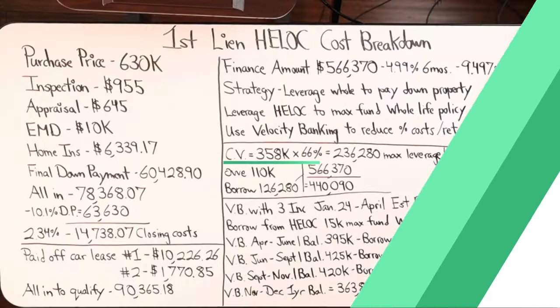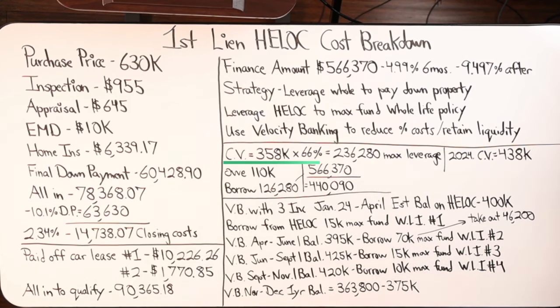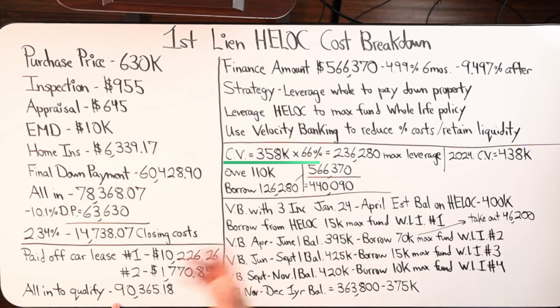Now, one of those policies has $358,000 in cash value as of 2023. It's $358,000 and some change, but round numbers here, $358,000. So 100% of the down payment, closing costs, all that came from cash value. I borrowed against my cash value, leveraged it.